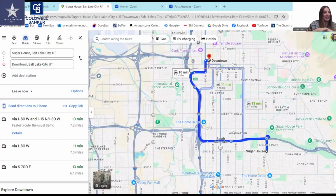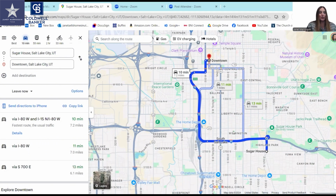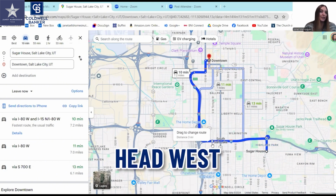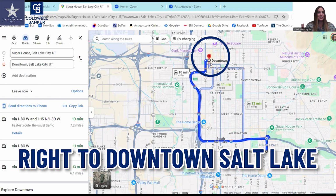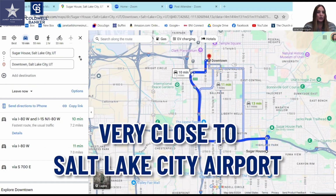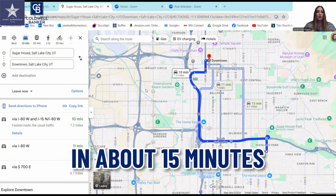So this is fun because now you can see your little jaunt from Sugar House to downtown. You can see here, you start here at Sugar House and then you take the I-80, you're going to head west, and then you loop onto I-15 and you make it right to downtown Salt Lake in just a short 10 minutes. You can see why it also is very close. The Salt Lake City Airport, you just head over this way and you can make it to the Salt Lake City Airport in about 15 minutes. So this is really fun.